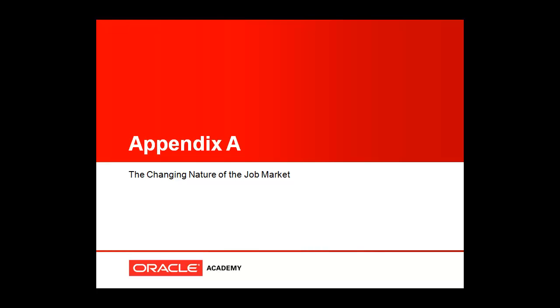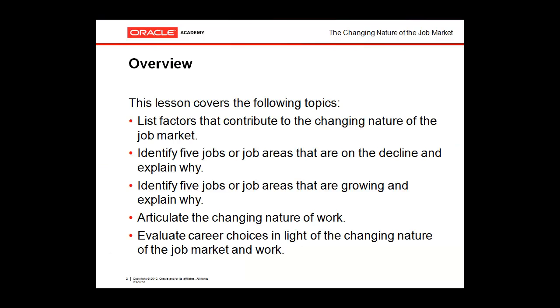Would it be a good idea to pursue a job that is in demand and may be more needed in the future? How about a job that is on the decline? This lesson discusses some of the factors affecting the job market, as well as how jobs are affected by a changing job market. In this lesson, you will learn how to list factors that contribute to the changing nature of the job market. You then identify 5 jobs or job areas that are on the decline and 5 jobs that are growing and explain why.